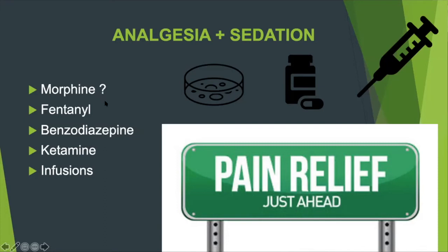Why have I put question mark next to morphine? What is the danger with morphine? Respiratory arrest. Absolutely. Respiratory depression, and it can also cause raised intracranial pressure in major trauma. So you want to stay away from it or give it in very, very small increments by an absolute expert. My go-to is fentanyl and ketamine, and I'll add in benzo to relax them as well.